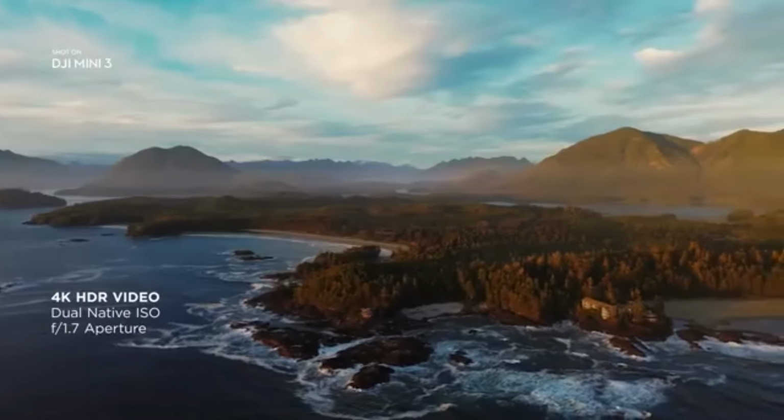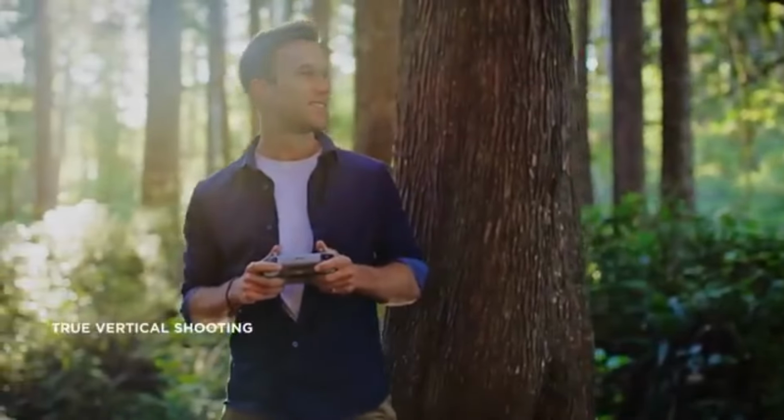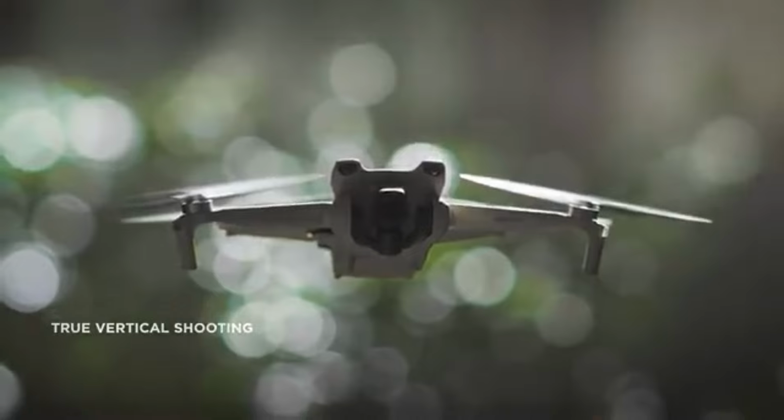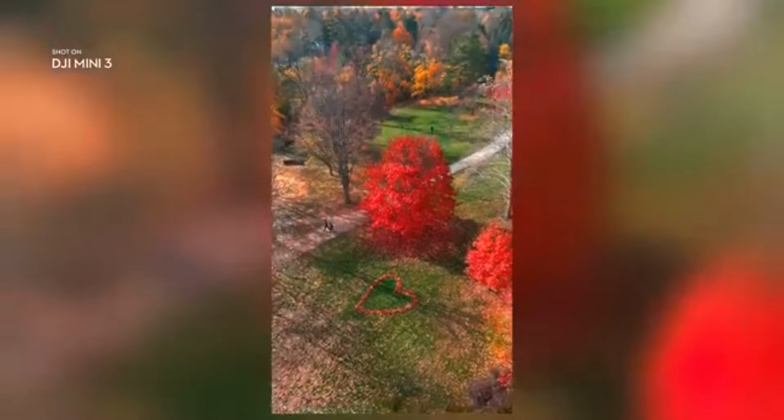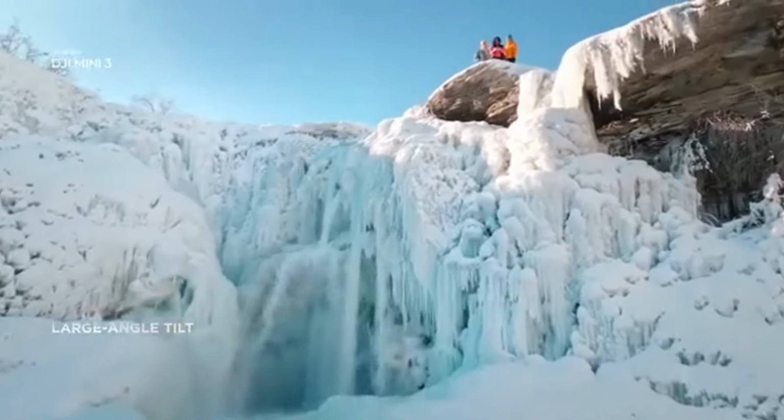Less paperwork means more time spent flying as a result. Its folding form allows you to carry your flying creativity with you wherever you go. It fits neatly into a large pocket or backpack. The DJI Mini 3 doesn't sacrifice performance in favor of tiny size.